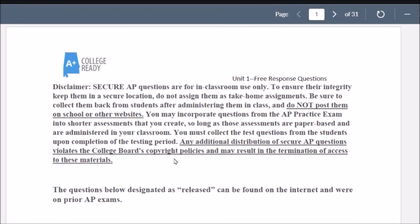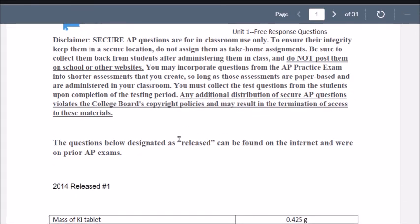When you open up the file, what you'll notice is some of these are released, meaning they've been put out in public, and some of them are secure. The secure ones you can use in class and you can use on tests, but they shouldn't be given to kids where they can take them outside the classroom or put on any website or learning management system like Google Classroom.